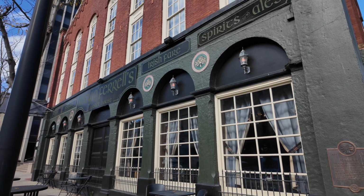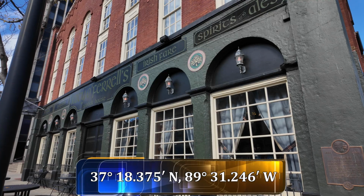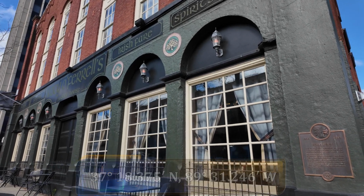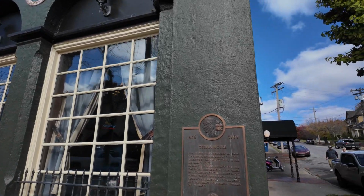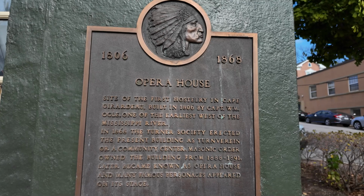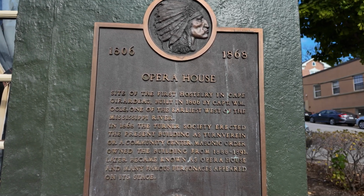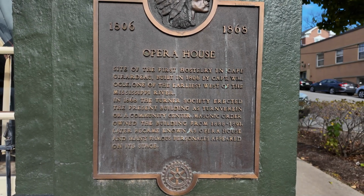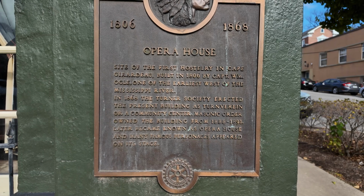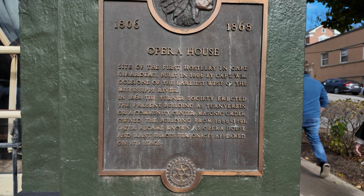All right, we are in downtown Cape Girardeau, Missouri, at what is now Katie O'Farrell's Public House. And it sounds awesome, by the way. But at one point, this building here was the Opera House from 1806 to 1868, site of the first hostelry in Cape Girardeau, built in 1806 by Captain William Ogle, one of the earliest west of the Mississippi River.